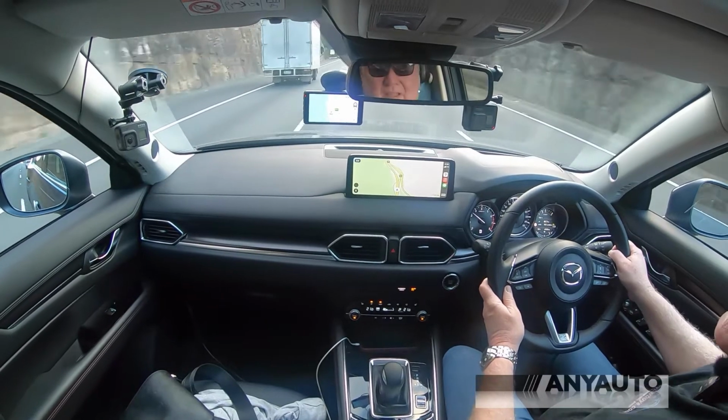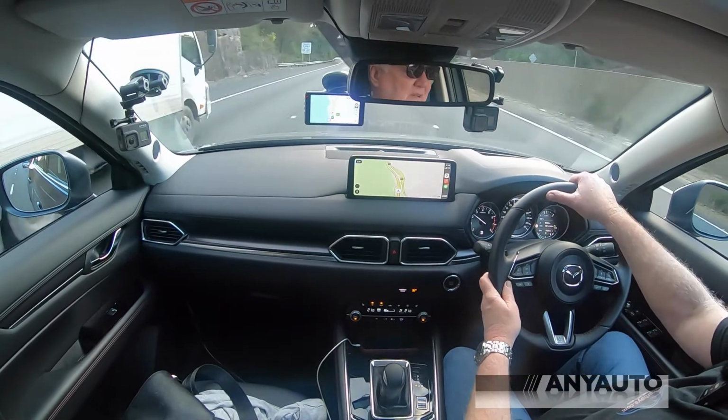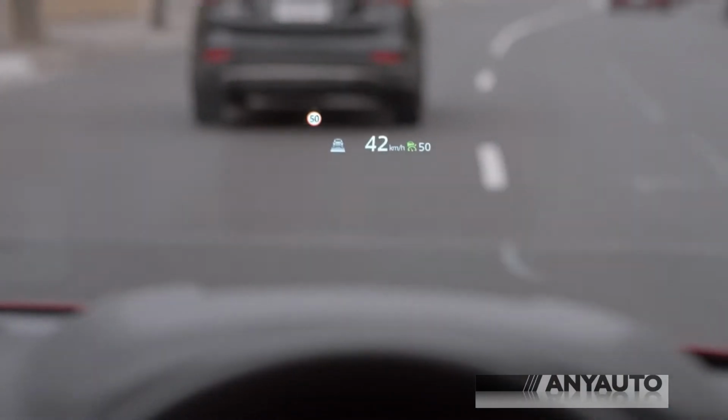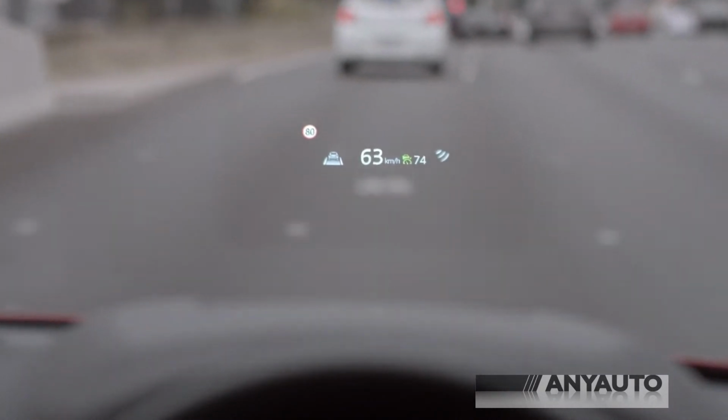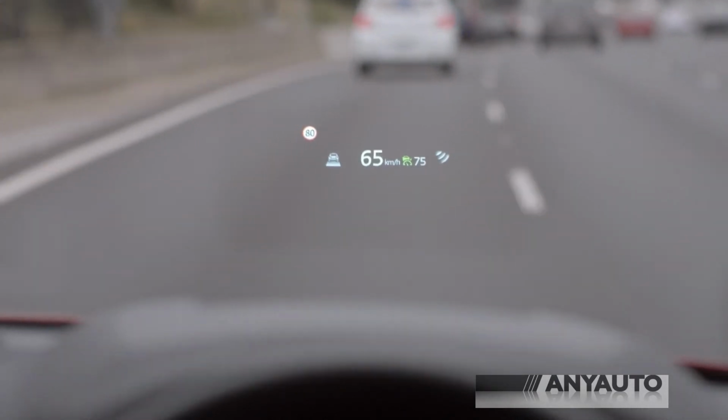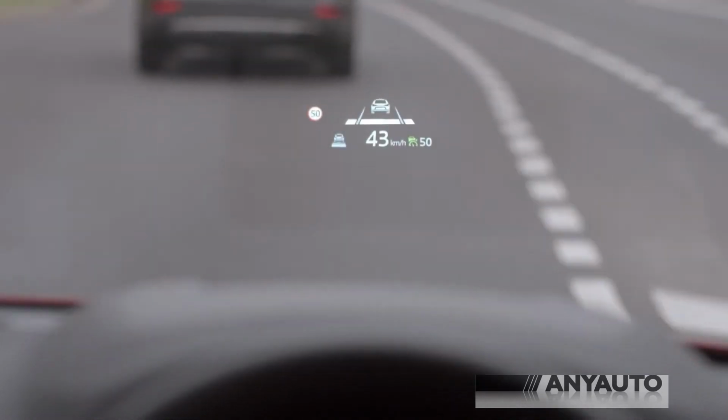Let me just get out from behind. That was the CX-5 warning me that it thought I was too close to the truck in front. I was miles away from it, but Mazda is safety obsessed, and it's just as well. And this has got the heads-up display, the same one that we saw in Mazda 6. In front of me, I can see what the current speed is, the current speed limit is, my active lane guidance and control, the speed I've got the cruise control set at, and whether or not the cruise control is on. As well as that, it's also got autonomous emergency braking. This is a taller version of a Mazda 6.